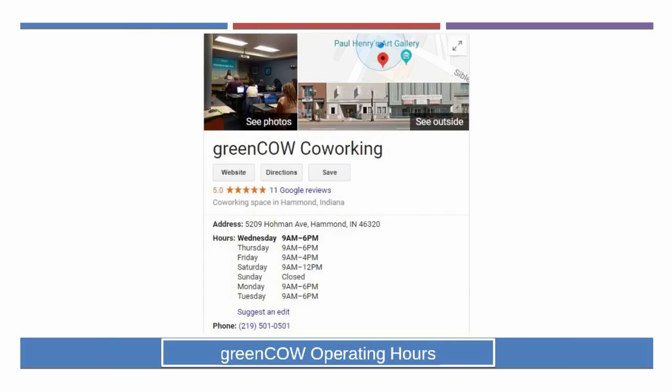If your event is outside of greenCOW's regular business hours, there may be an additional charge, and you will have to talk to greenCOW staff to get your event on the schedule. On a case-by-case basis, the fee for booking the room might be waived for the first event you host at greenCOW. Talk to greenCOW staff to find out if you're eligible.